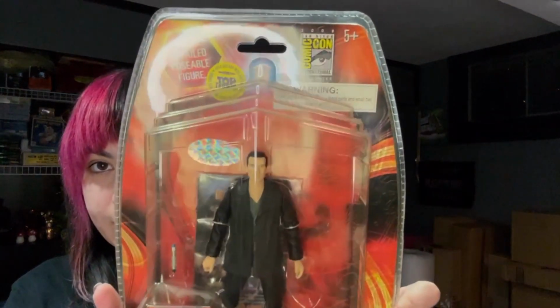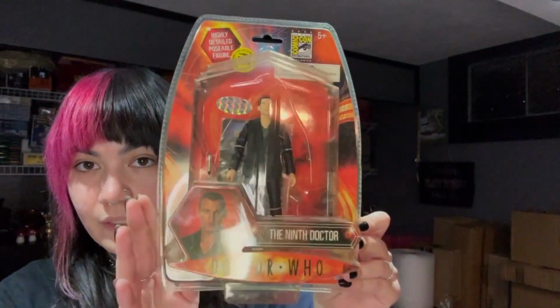Someone donated, like dropped it off right as I was about to check out. So I decided to look through it. They let me. And I found this and I saw it was a Comic-Con exclusive action figure. Some really good comps on that. Then I saw these and I thought they were so cute. $1 a piece. They sell for like, I think, 15 to 20.